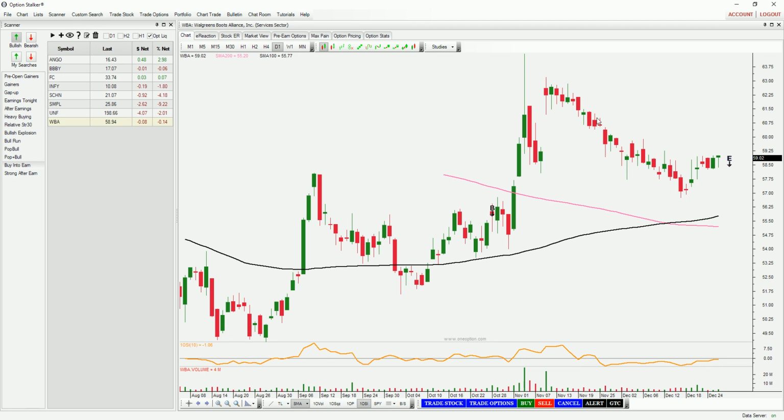This is Walgreens. You can see this downward sloping trend line right here. You can see how that's been violated on the upside. You can also see this horizontal breakout right here at about the 57.75 level. That's also a support level. So it tests it once, rallies, comes down, tests it again, rallies. I think this 57.75 level is going to hold for Walgreens into earnings.